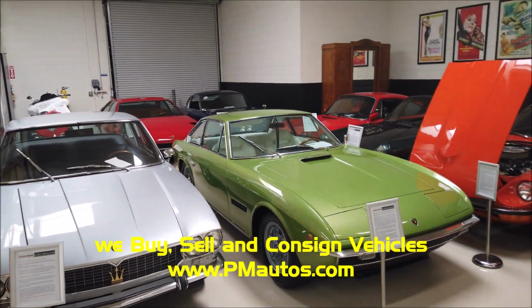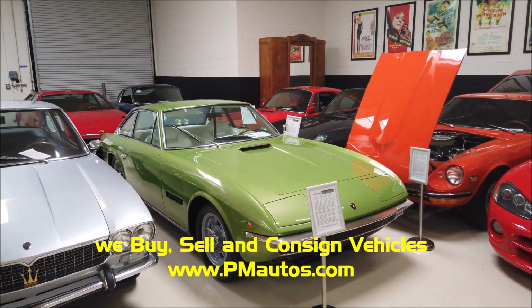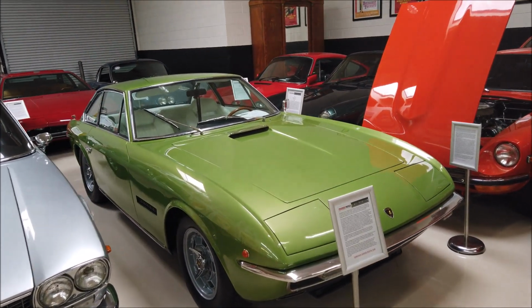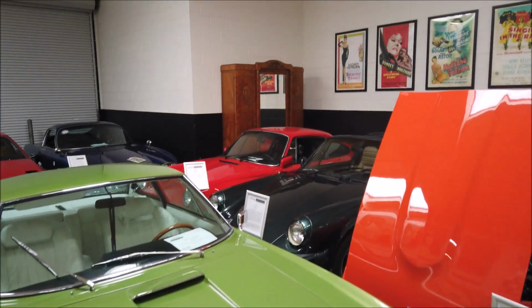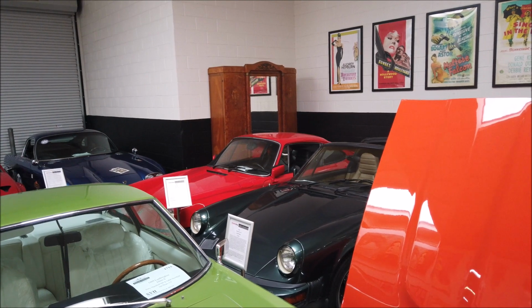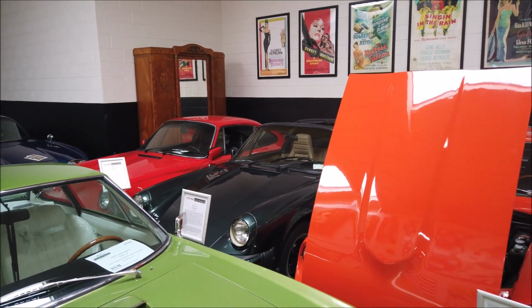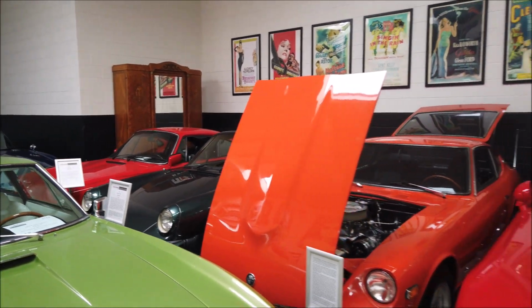A couple of our personal cars include this 1969 Lamborghini Islero S, one of 99 originally built and finished in Verde Carrabba with a Blanco interior. This is a survivor 1979 Porsche 930 Turbo with original paint, original interior, and original drivetrain. This is a 1983 Porsche 911 SC Carrera.